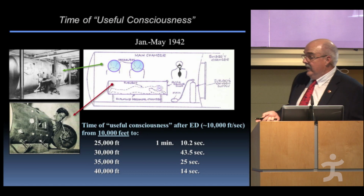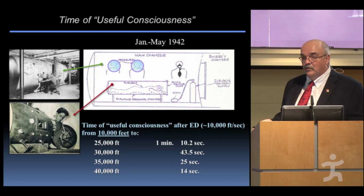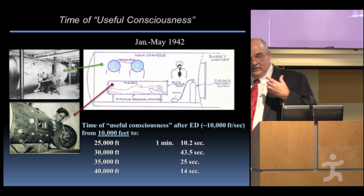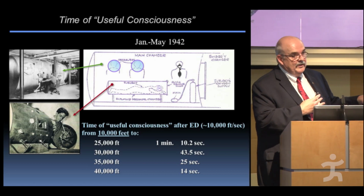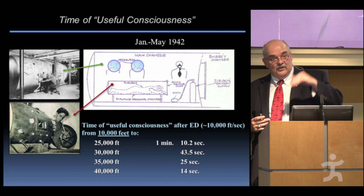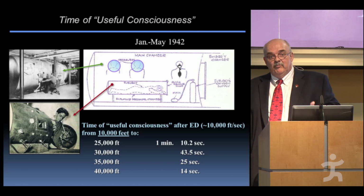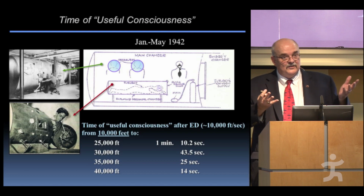And so you can see that at 25,000 feet, you've got just over a minute. And as you go higher, you've got less time. And at 40,000 feet, you've got 14 seconds. This is why they tell you at 38,000 feet, put on your mask first before you start helping those with you. Okay, the other thing they don't tell you is that they're going to put the plane in a steep dive and go to lower altitude where barometric pressure is higher, because you remember 100% oxygen won't sustain you above 35,000 feet. Okay.